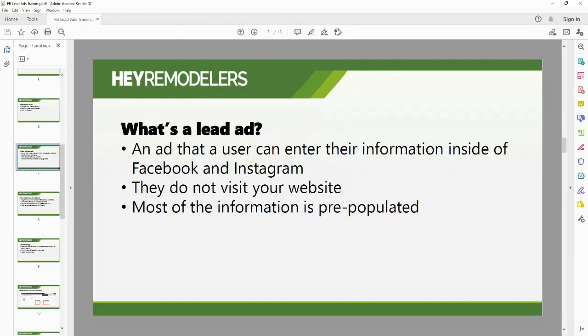So let's talk about lead ads. A lead ad is an ad that a user sees while they're on Facebook or Instagram, and the user clicks on the ad and it pops open a little form. They never have to go to your website, and most of the information will be pre-populated. It's a low-friction ad. They don't need to leave the social media platform they're on. They can simply click it and submit their information.